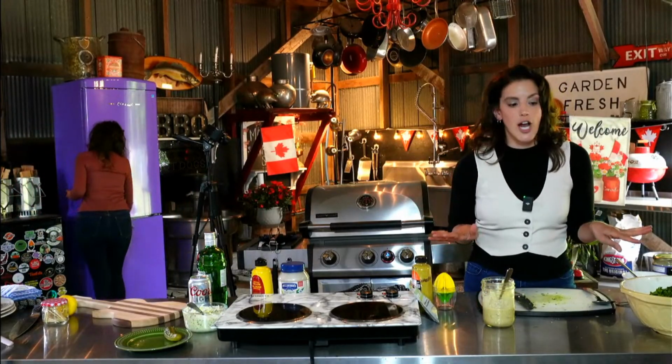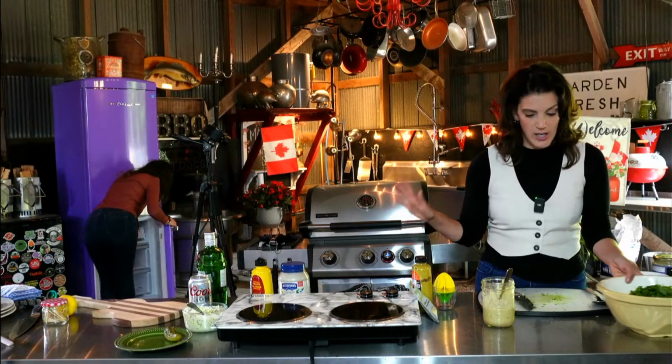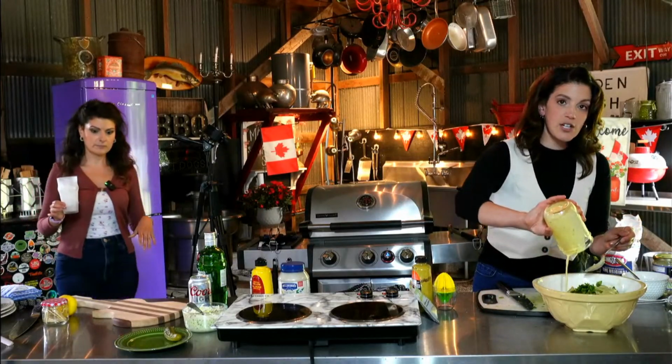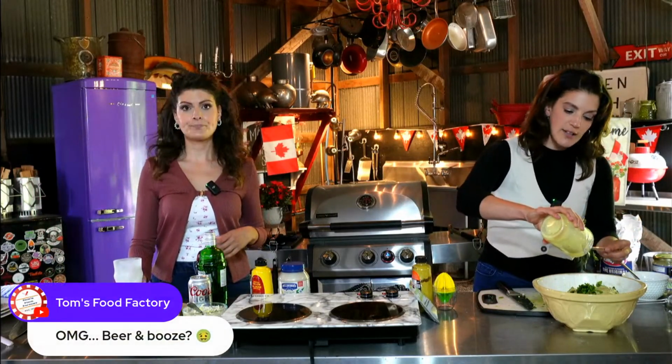Now I've made a giant mess. I want to make sure I didn't forget anything. The dressing is going on the taters. The thing about a good tater salad is you've got to let this hang out.